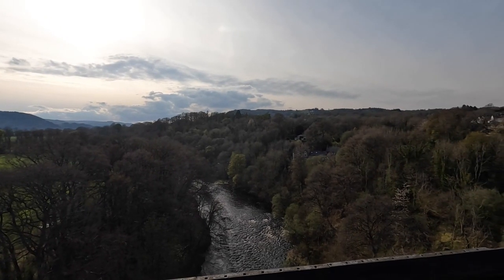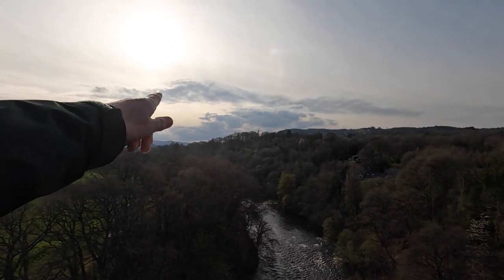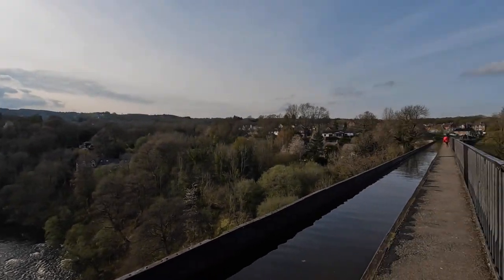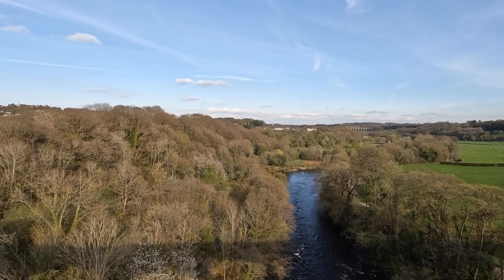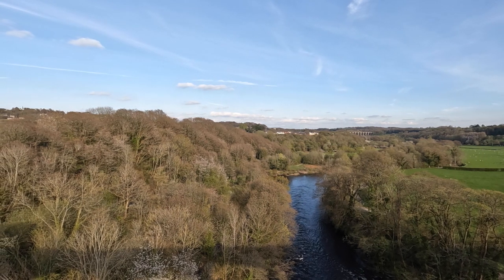Here's the River Dee, making its way from Llangollen under the aqueduct and on. And it's the River Dee that supplies the water for this canal.